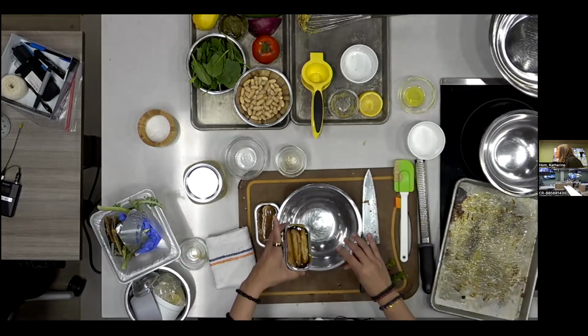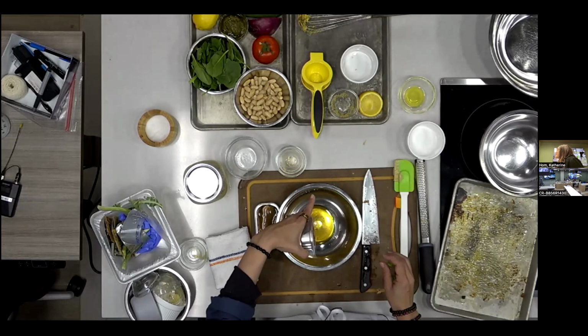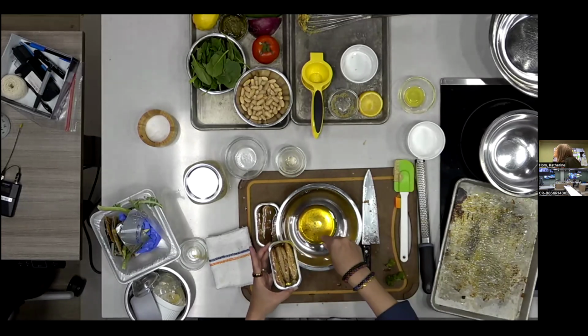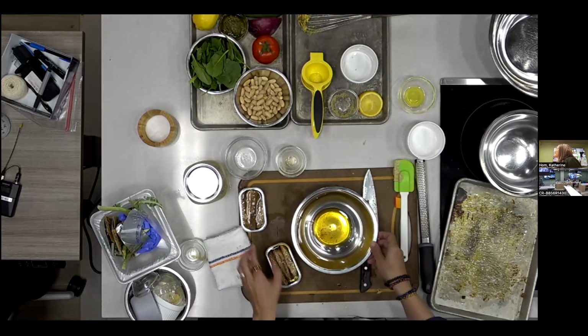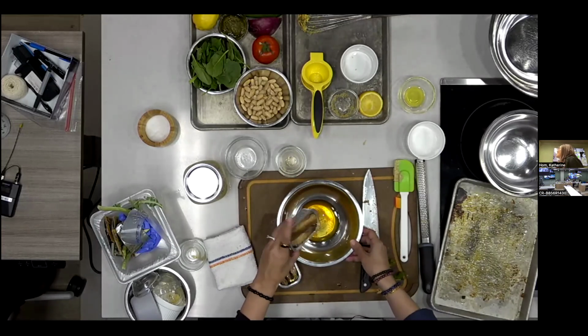And what I'm going to do is I'm going to just drain it. If you want, this is Karen Lindsay's salad recipe: bring a jar, dump the oil over your salad, squeeze a lemon, and have a hard-boiled egg with your salad. It's a really good salad.